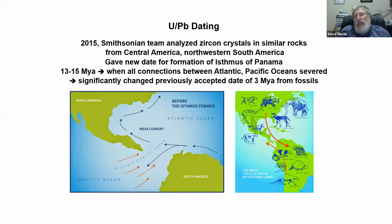And then not to get overlooked, I threw this slide in. In 2015, and this is for you, Barbara, the Smithsonian team analyzed zircon crystals in the same kind of rocks from Central America and the northwestern part of South America. And by dating both of those rocks, they ended up with a date of formation of the zircons in those rocks of 13 to 15 million years ago. And that's basically when the connections between the Atlantic and the Pacific Oceans were severed by the closing of the Isthmus of Panama.